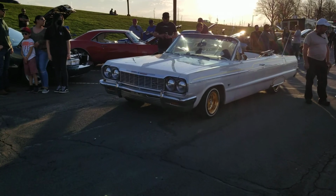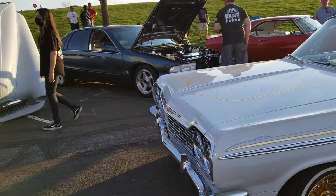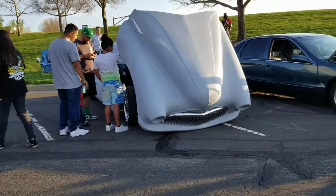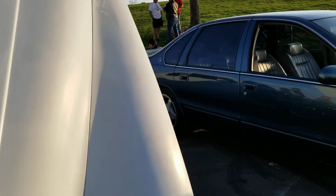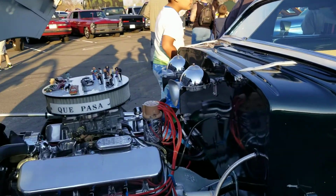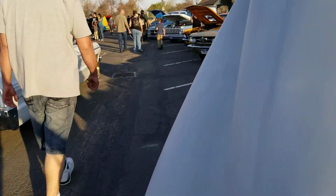Got some Impalas, slams, anything and everything. Run what you brung. Not sure what that is. Complete custom drop nose. That thing went down electronically with the push of a button and opened up like a clamshell. Chop top. Run what you brung.